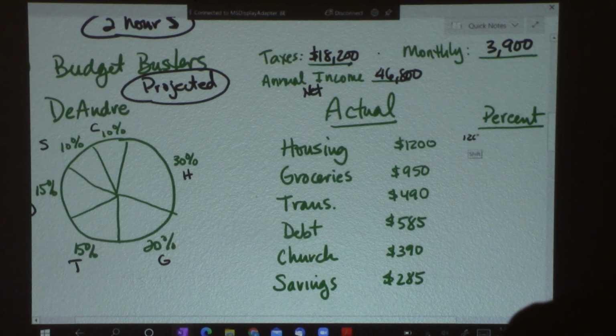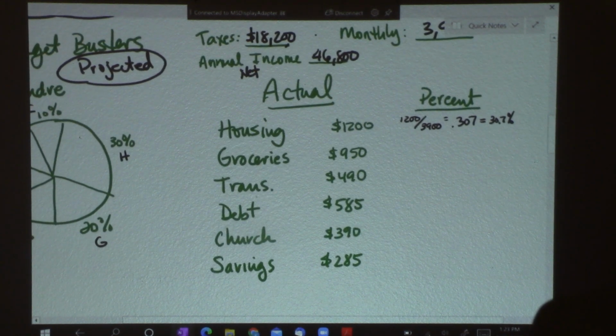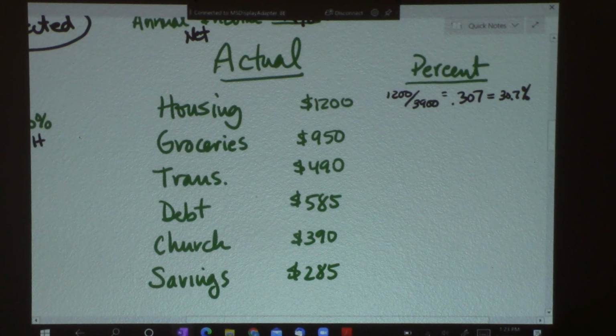Well, we get that by taking $1,200 and dividing by the total, which is $3,900. So $1,200 divided by $3,900 is 0.307, which is 30.7%. Can you read that okay? Okay, make it a little bigger. All right, so groceries. What actual percent is that? So we take $950 divided by $3,900. Okay, and that is 0.243, which is 24.3%.